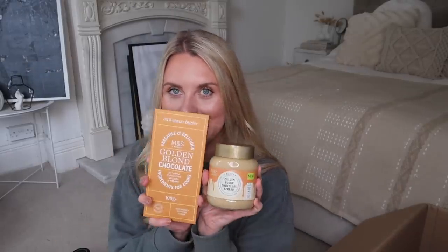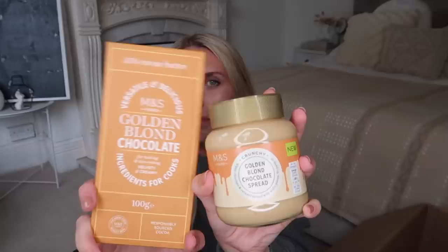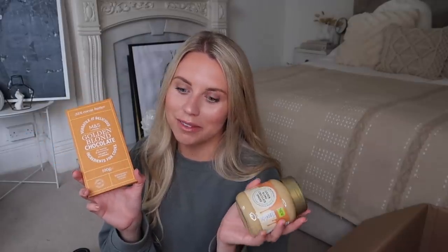Okay, so speaking of which, I also picked up these. If you're a fan of Caramac, like caramel chocolate, golden blonde chocolate bar, which can be used in baking, can be eaten on its own. Same with this. This is a golden blonde chocolate spread. So it's like a Nutella, but instead of hazelnut chocolate, it's made with the caramel chocolate. Wow.